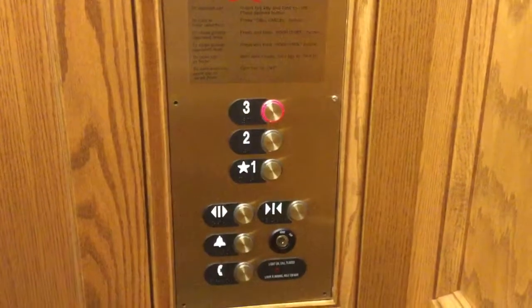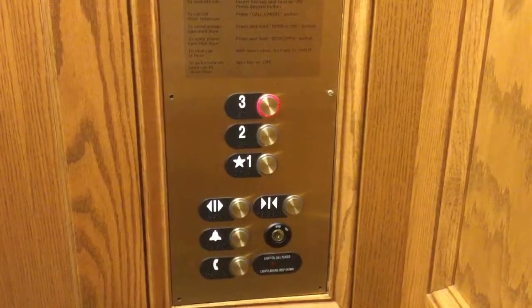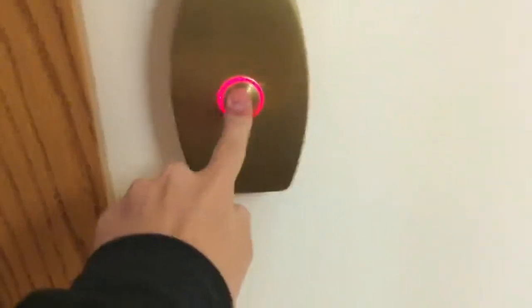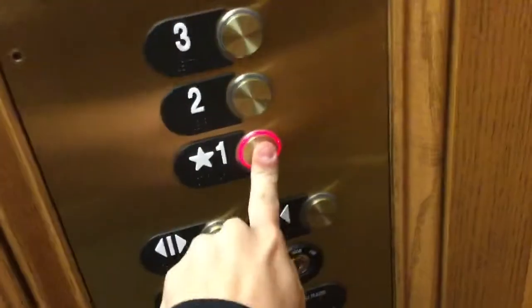Here we're on three. This is the building itself. Another office building. Let's go back down. All right. Down to one.